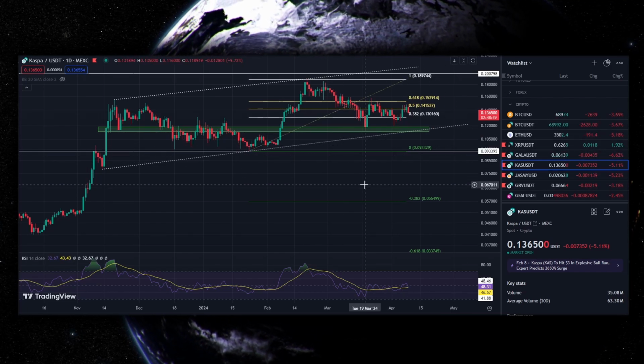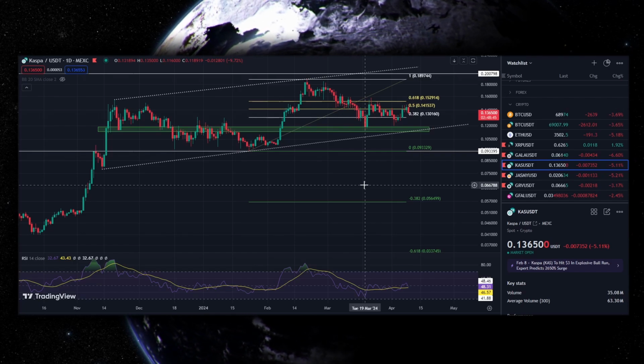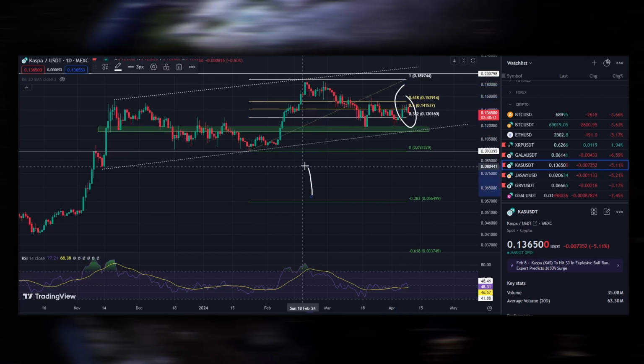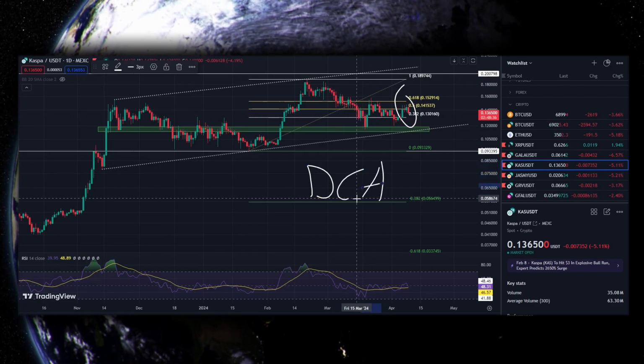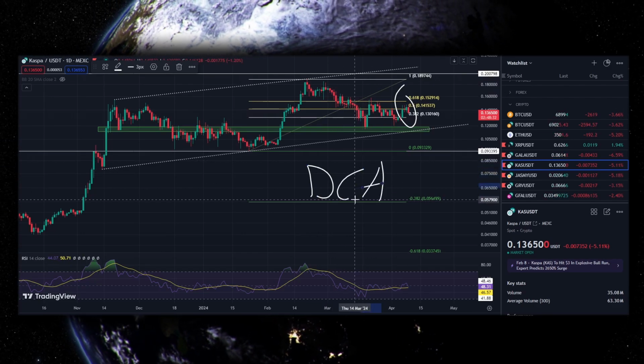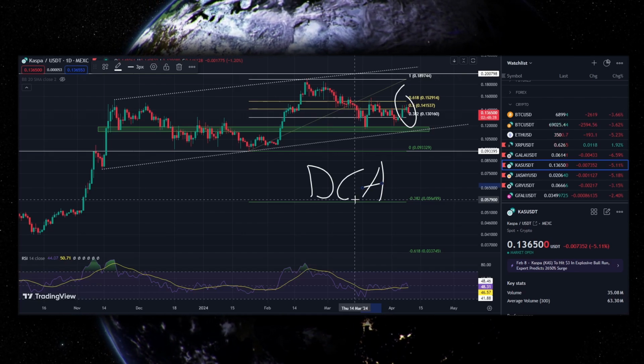And once the Bitcoin pump starts around the time of the halving, Kaspa will follow suit. So now would be the ideal time to DCA into Kaspa. The consolidation period is coming to an end. Don't get squeezed out by the whales and the institutions, the large people with large money. Don't be emotional. Be logical.